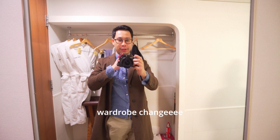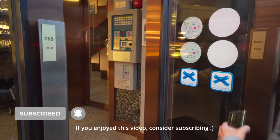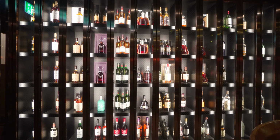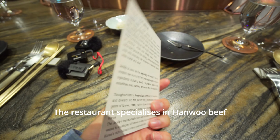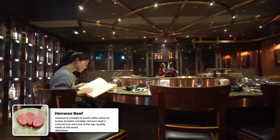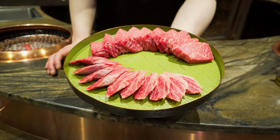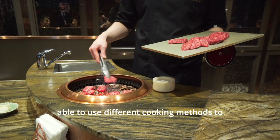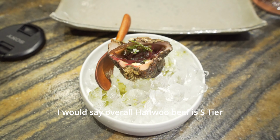Wardrobe change. We were lucky enough to get a seating at Born and Bred Speakeasy level. The restaurant specialises in Hanoi beef, which is Korea's top quality beef, sort of their equivalent to Japan's Wagyu beef. We weren't allowed to record audio, so here's a quick recap. The chef was extremely skilled, able to use different cooking methods to highlight the different cuts of beef. I would say overall Hanoi beef is S tier.